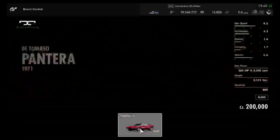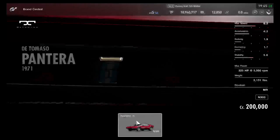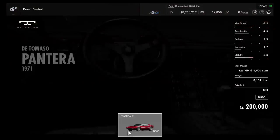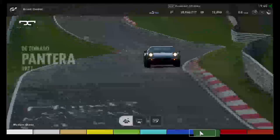This car is N300. It only costs 200,000 credits to purchase this car, but this is definitely brand new for me, the first time I have seen it. Well, most of us have never seen it. I kind of think this one only has 10 colors. Okay, looks like this is definitely brand new to me.